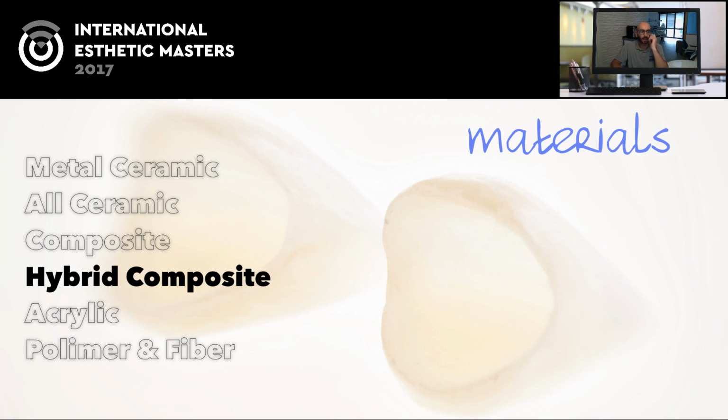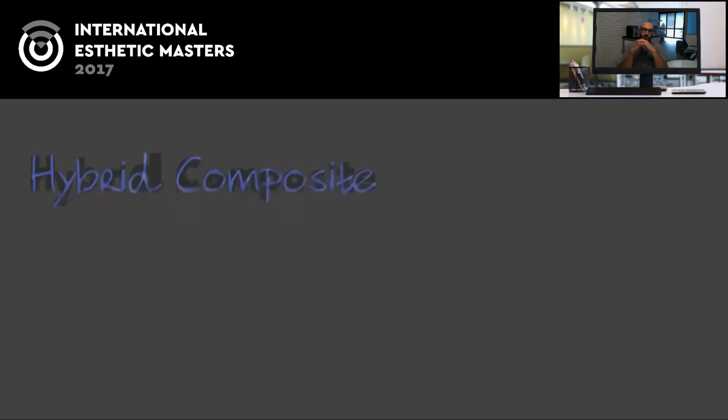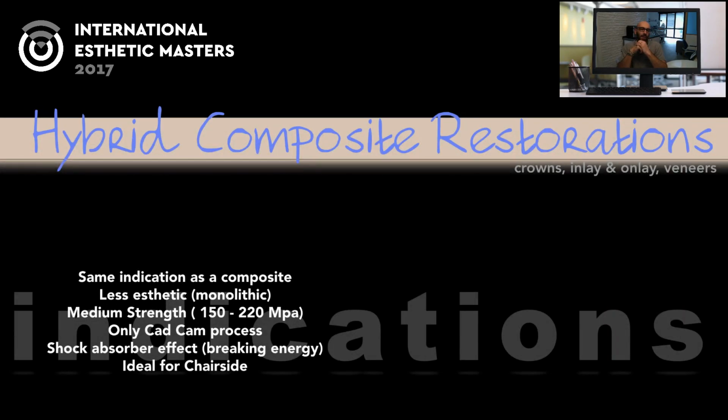Hybrid composite material, it's again something really new. They have the same indications as composite: crowns, inlays, onlays, and veneers. I write here less aesthetic because it's monolithic, but today the company started to produce this block of hybrid composite multi-layer. So this is not so true as aesthetic, because today we can also have layered monolithic restoration. It's medium strength, from 150 to 220 megapascal of flexural strength.